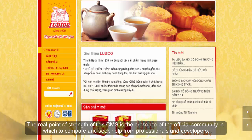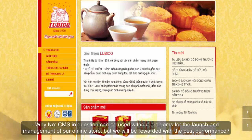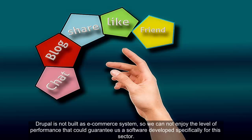The real point of strength of this CMS is the presence of the official community in which to compare and seek help from professionals and developers. The CMS in question can be used without problems for the launch and management of our online store, but we will not be rewarded with the best performance. Drupal is not built as an e-commerce system, so we cannot enjoy the level of performance that could be guaranteed by software developed specifically for this sector.